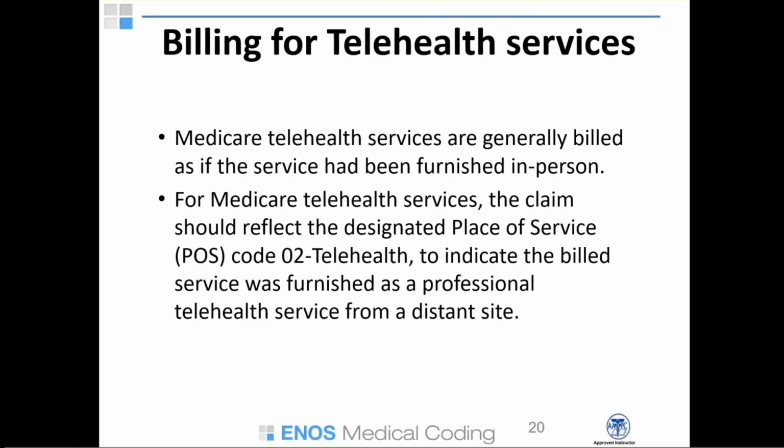Medicare telehealth services are generally billed as if the service had been furnished in person, as long as it is designated as such. And then the place of service code that I mentioned earlier, even though the provider might be in the office, the place of service is 02 to indicate that it was accomplished through this remote circumstance. So use the distance site 02 place of service for telehealth.